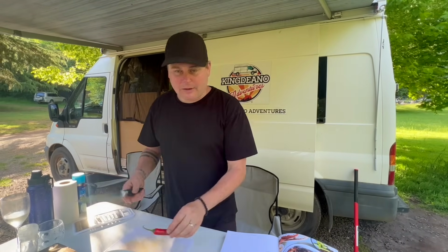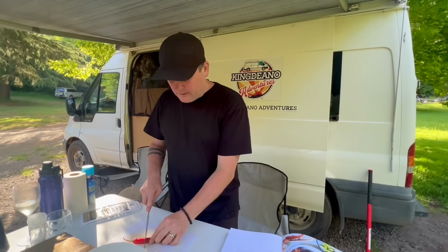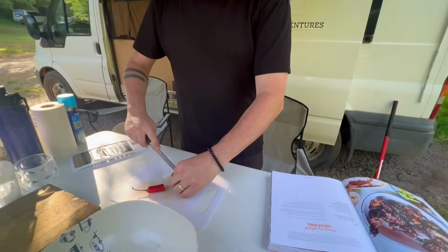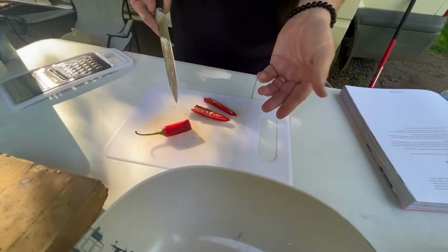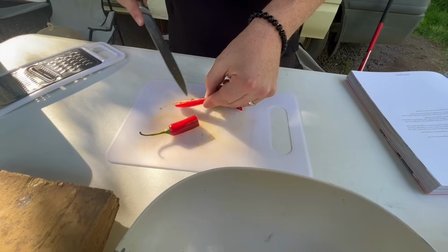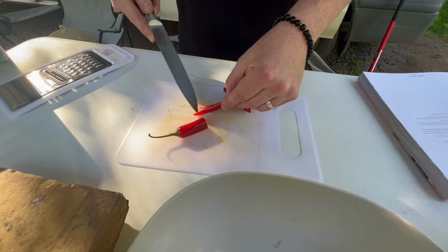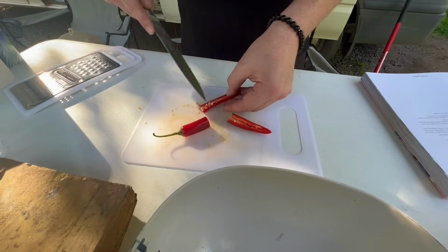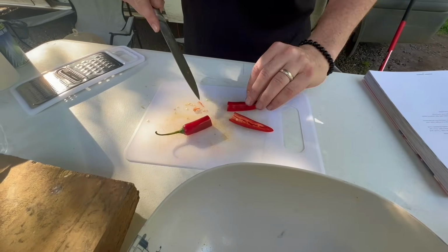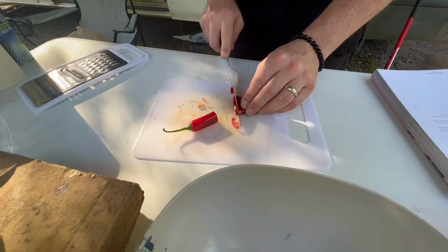We're just going to do half a batch, obviously, because it's only Adam and I. So we're just going to start with the chili. You're meant to use 1, but we're going to go half. I'm going to de-seed it just so it's not too hot, because these smaller chilies can be quite hot, so I'm going to take them out. Hopefully I don't rub this in my eyes. There we go. And I'll leave a couple in there. Got to add a bit of kick.